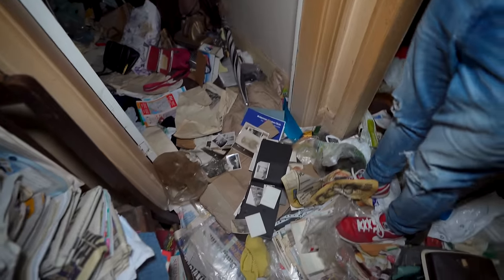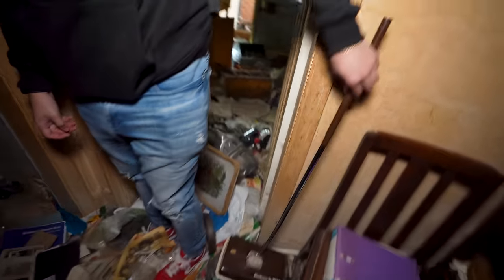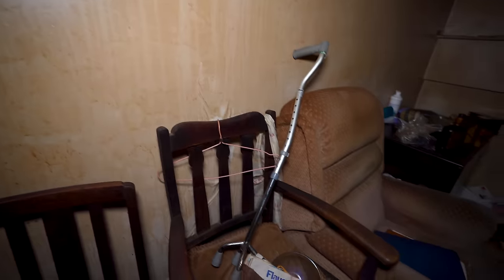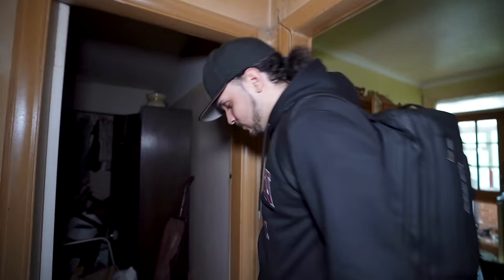Oh, my knees hurt. And they're all just scattered on the floor. Yeah. There's an old vacuum thing here. Probably like non-powered ones. I think, did we point out this cane? No. Yeah, there's another cane there. Okay, let's make it into the main room.